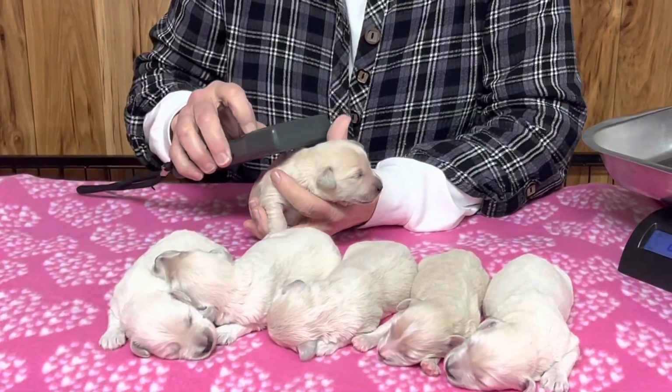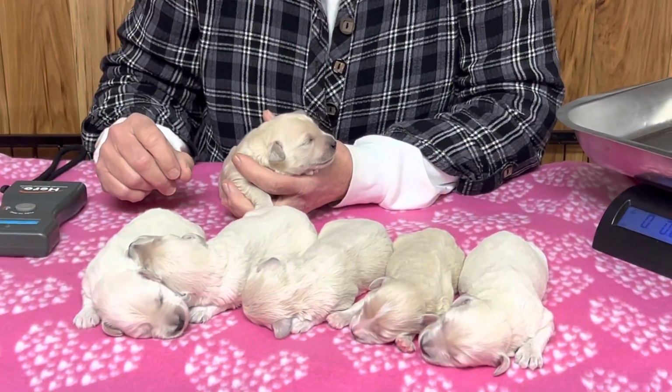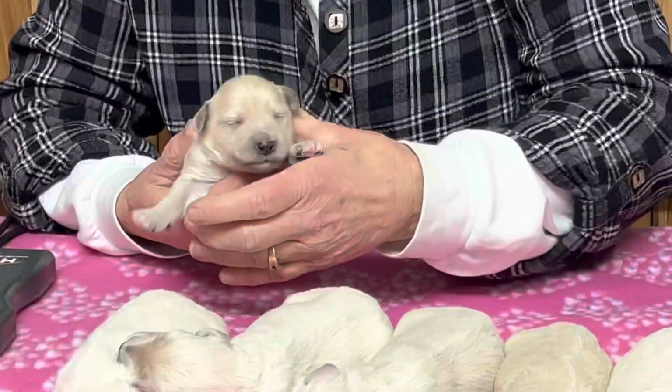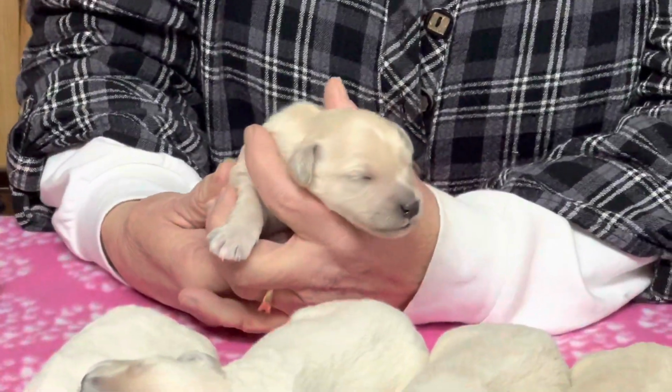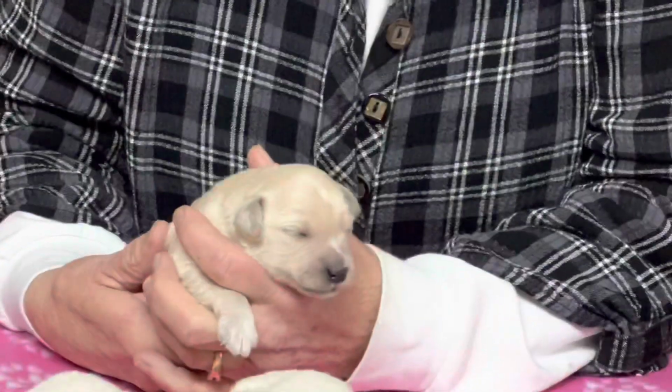Males will get bigger than the females in the litter. 8829 is the microchip number. Chaps is 23 to 24 pounds. Oh, Peaches. Peaches is under, is she 20 or under? I can't remember.